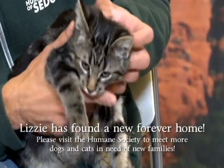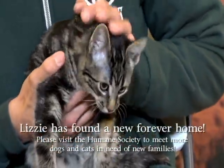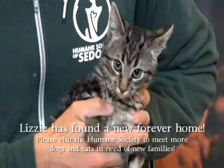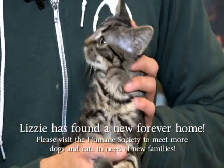This is Lizzie. She's a 4-month-old domestic short hair. She's very explorative, very playful. She's still very much a kitten. She loves her toys, so you're going to want to stock up on plenty of those. Maybe a couple scratching posts to keep her occupied.